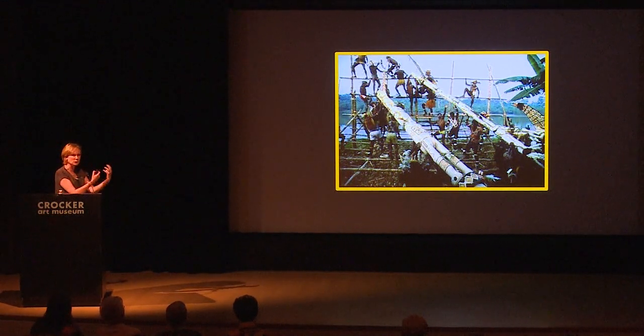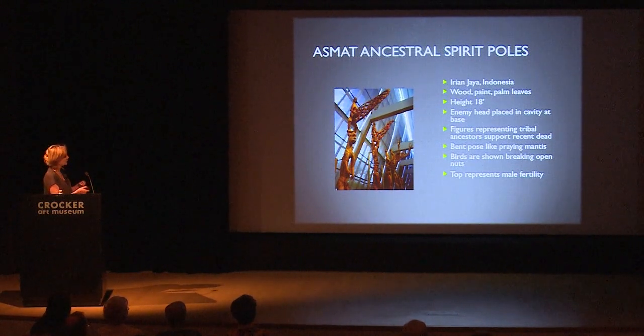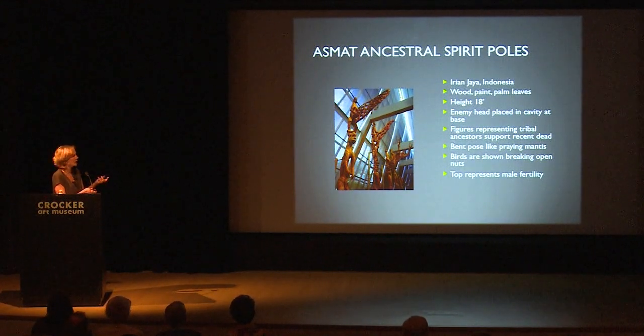So there's this very ingenious posturing and juxtaposition of figures in different directions. So this is an older slide. We don't call it Irian Jaya in Indonesia anymore. It's West Papua and it's Osmot. Typically, they're 18 feet high. And perhaps in the past, an enemy head would have been placed in the cavity at the base. Today, there would be something more allegorical, an allegorical face. Ours are more recent vintage, so there would never have been a face, an actual head of an enemy.